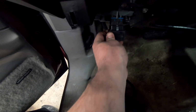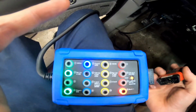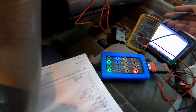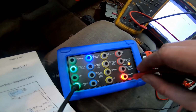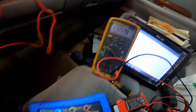The nice thing about these boxes is a lot of them, and this one happens too, you can see the lights flashing, they have those lights. So I already know it has power and ground because the power and ground pins are lit up red and green, and you can see the flashing pin there is the pin for the Class 2 data network on the DLC. Now in this case, what I do first is I grab my meter and I just plug it in there and I check for power and ground at the DLC. I already know they're both there, but I just want to verify that it is battery voltage that's there. And it turns out it is. The battery voltage is good. There's no problems with the wiring coming to the DLC at all.